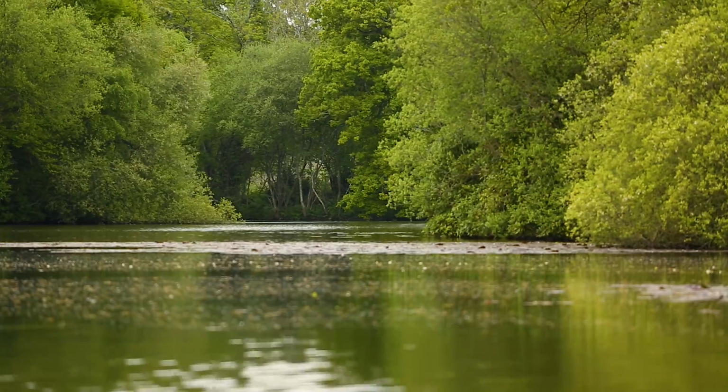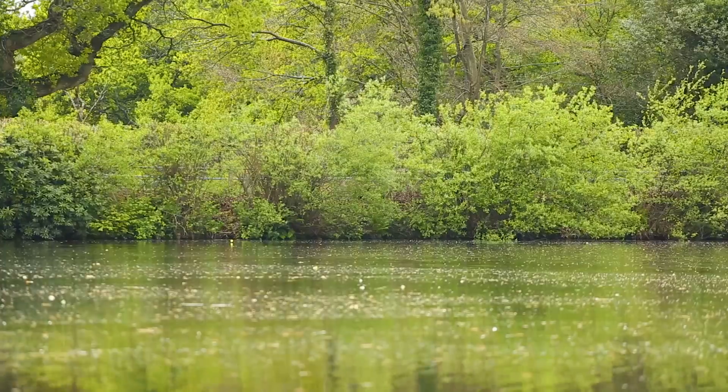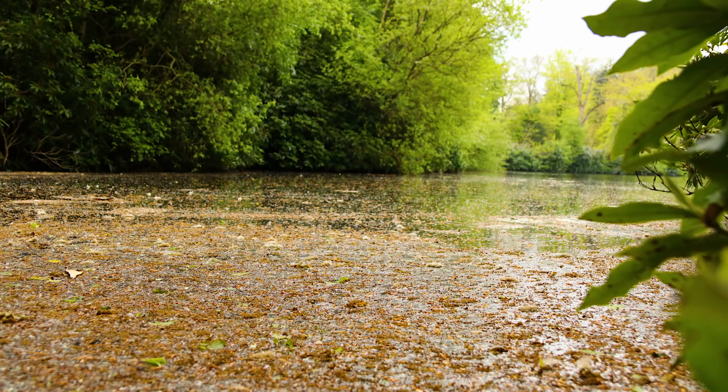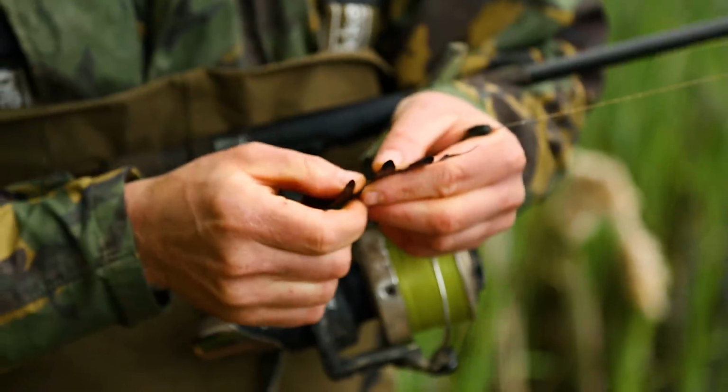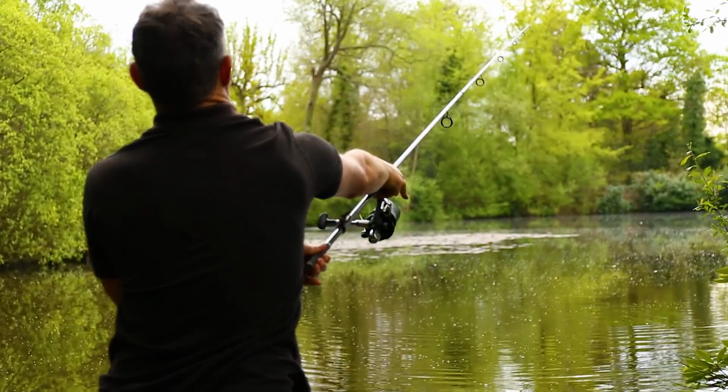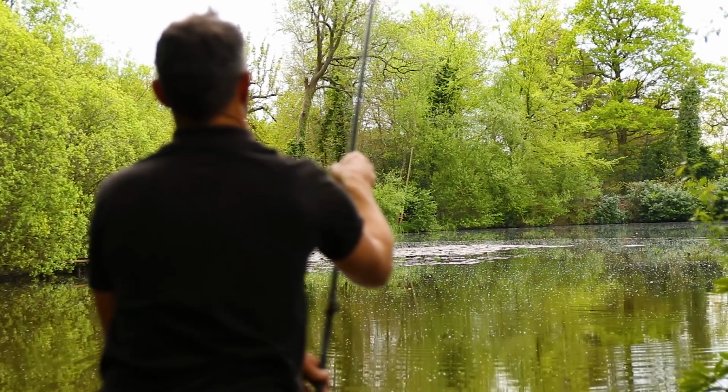The other thing is you find that the leaves in the winter will often blow up into these little bays, and they can be really carpy, but also really, really silty. And I know when Mark was fishing, he said there's quite a lot of debris on the bottom. The area I caught my fish from last night, about 6 to 8 foot deep, on the slope going into the deeper water, seemed to be reasonably clear.